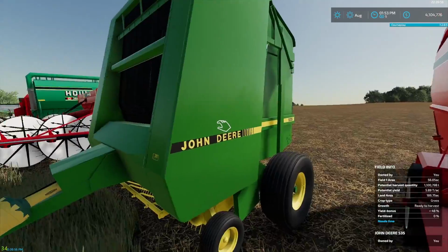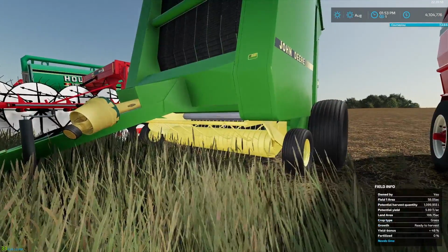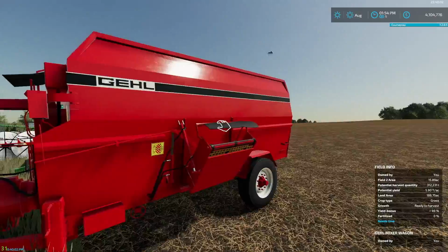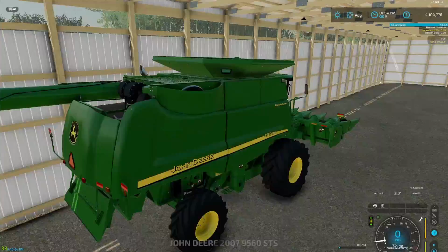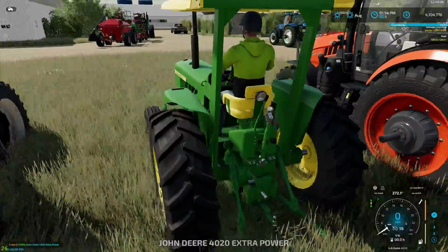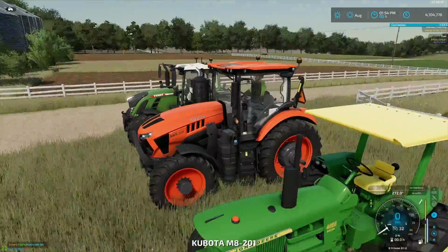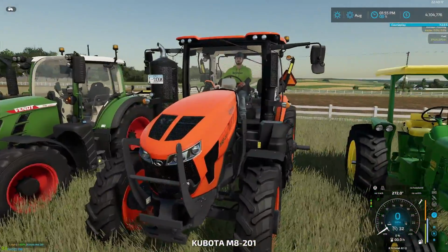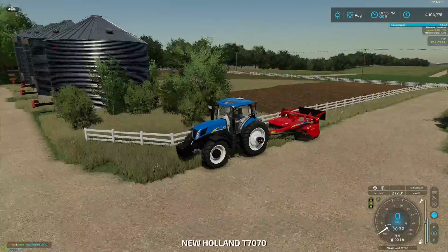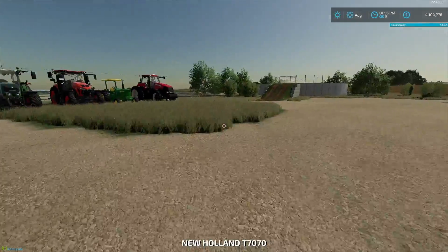Got the John Deere 535 round baler. Have not got the chance to use this thing, that's why I'm running it here. Finally, we got the Gale mixer here. Along with that, we got our 340 Magnum, our 4020, our M8 201, the 714 Vario 8760, and the T7070.